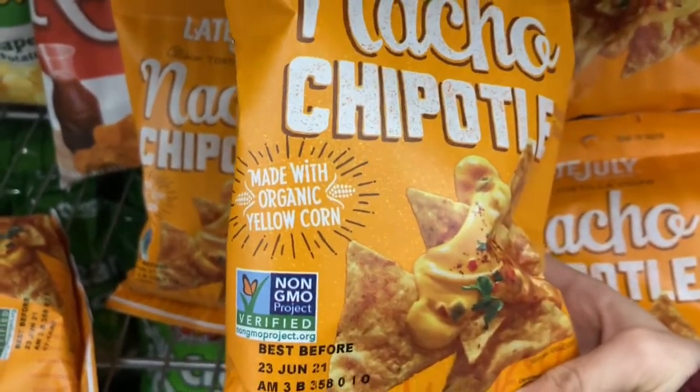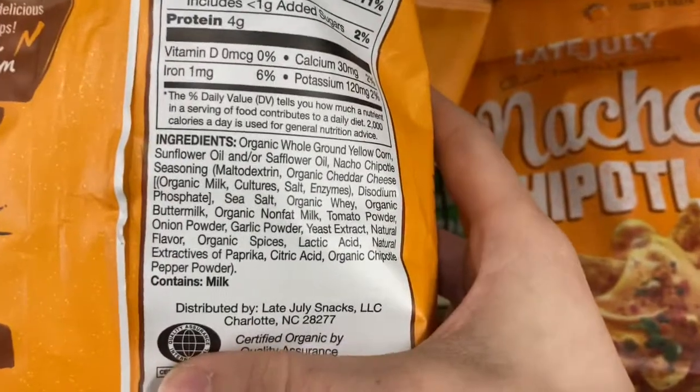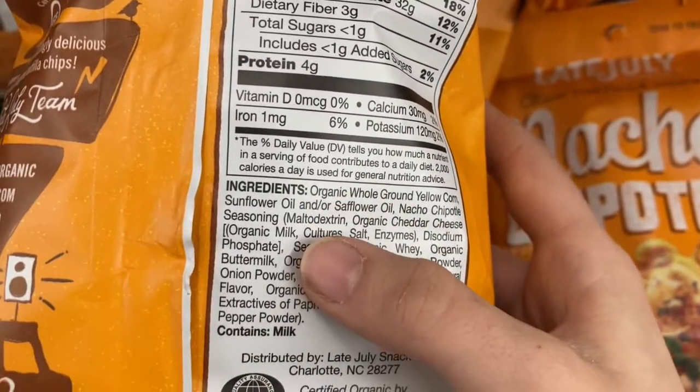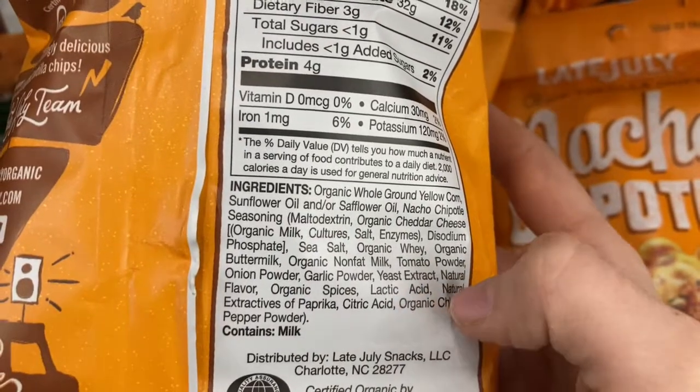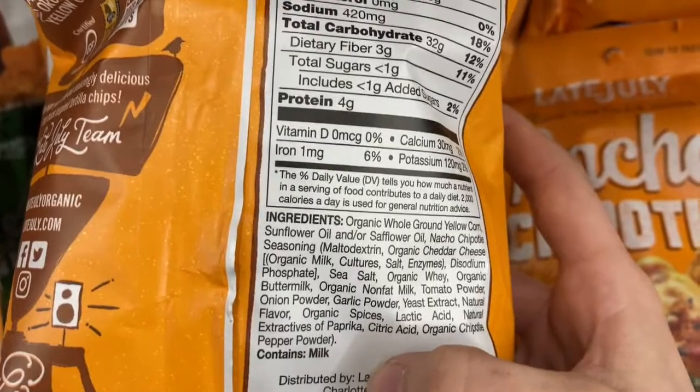They say they're made with organic corn, but look at the ingredient list. There is a long list, and maltodextrin, that can spike your blood sugar. There is yeast extract, which is MSG. There's natural flavors, and so these are something that I would stay away from here.